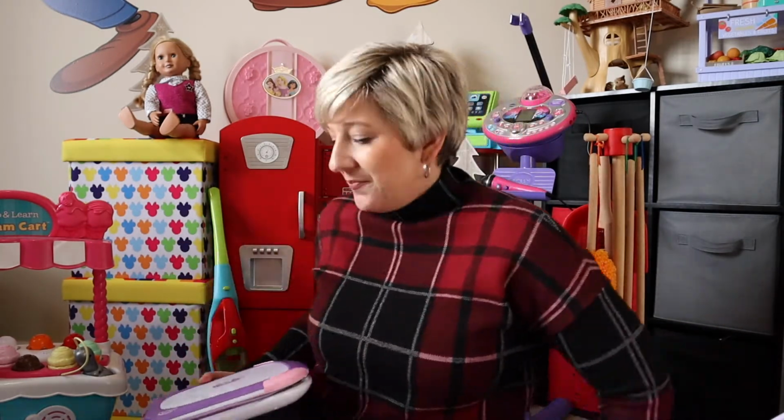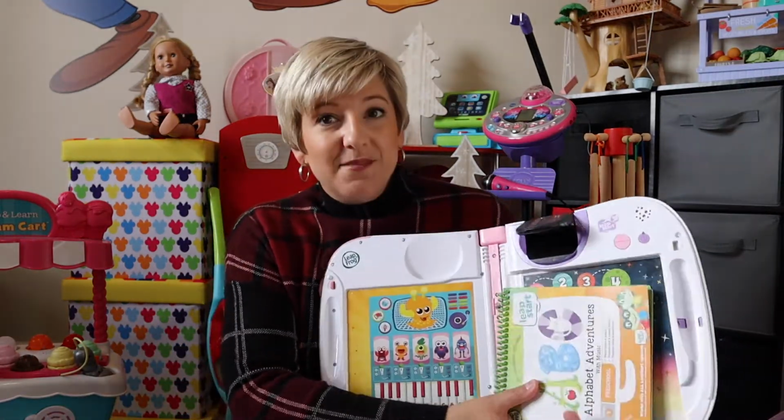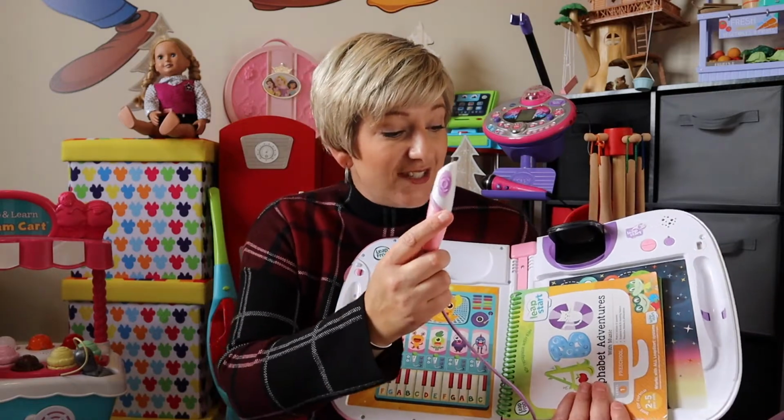Speaking of Leapfrog, Ava's auntie got this for her last year and she adores it, especially when she wants to have some quiet time. Instead of giving her an iPad, we're actually giving her this Leapfrog Leap Start system. It's a computer for your little ones, and it comes with a pen and also this tiny little computer screen. It really reinforces phonics. It teaches them ABCs, numbers.